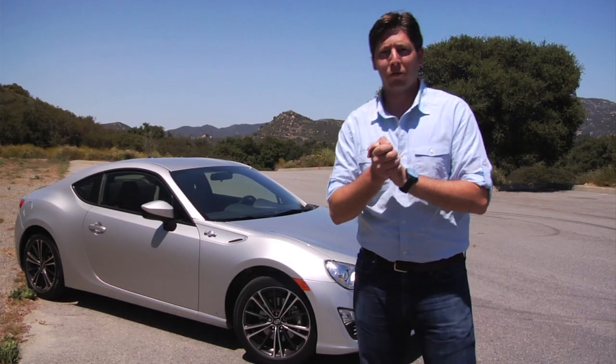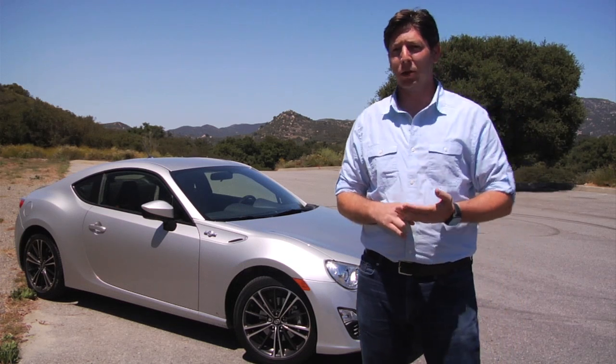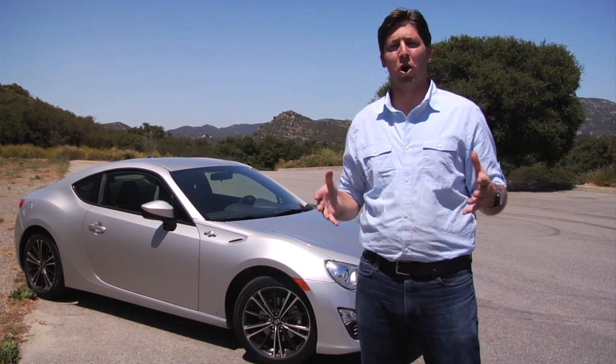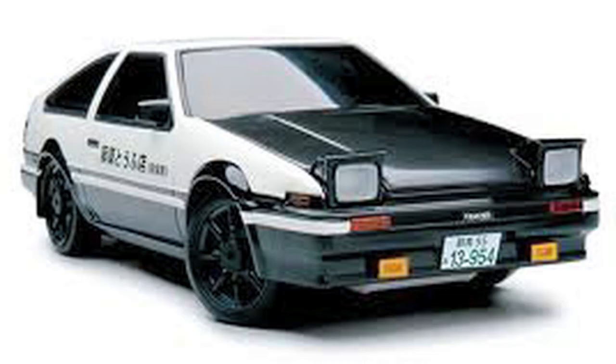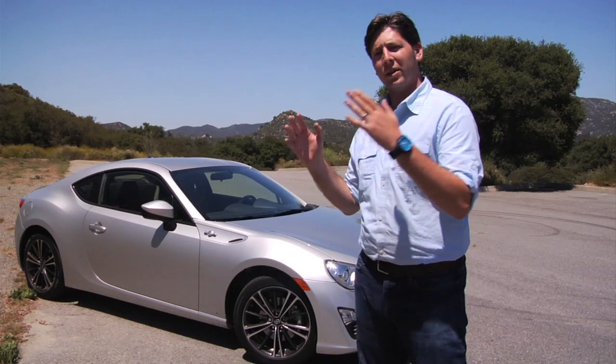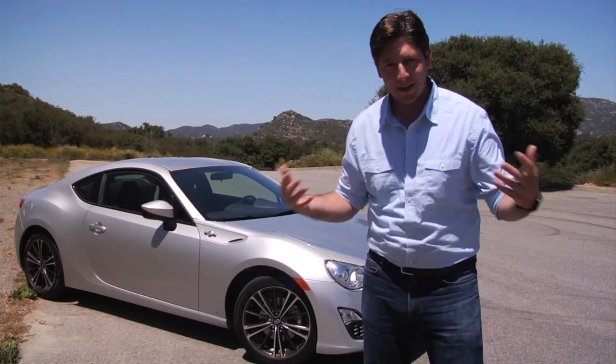Hey there, Hooniverse. You might remember a Japanese cartoon from a few years back, the star of which was named Takumi Fujiwara. In that show, called Initial D, the man borrowed his father's AE86 Corolla. What did he do with it? Well, he delivered tofu, but he also took it racing. What type of racing? Drifting. And that's how drifting was born.